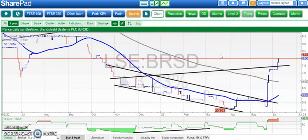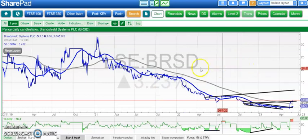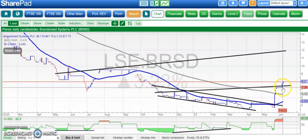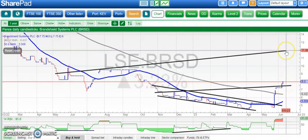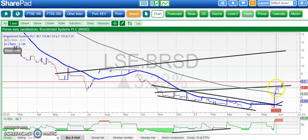On to Brandshield, where there was some high-flying director buying, or actually investor buying. I think Sir Terry Leahy here in the mix there as well, of Tesco fame. Current situation is that we've broken the initial target here around 7.5. Above 7.5, we're looking for 12 pence as soon as the end of next month. Unfilled gap to the upside on that latest jump towards 7.25 pence, and sideways consolidation as well.